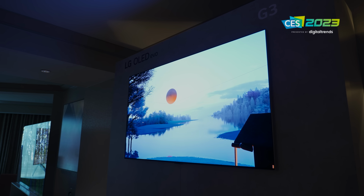No doubt, we're going to want to see the G3 stacked up next to a QD-OLED. I think the differences are going to be a lot tighter than we expect them to, and at the end of the day, I don't know that brightness is really what it's going to be about. I think it's going to be about processing, because if the panels can both reach the same basic brightness levels, then it's the processing that's going to make the big difference.